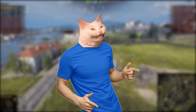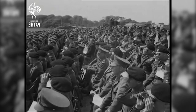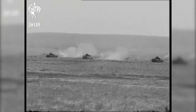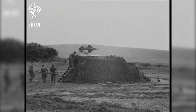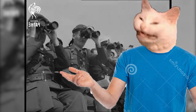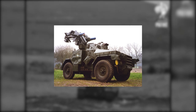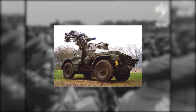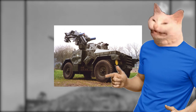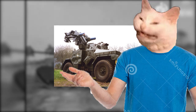And all of that would have been fine if there wasn't a better alternative to the FV4005. But when the FV4005 was tested, it was not the 1940s anymore. It was the 1950s, a time when the Malkara missile was in development. And now let me just tell you, this missile was far superior to whatever the FV4005 could ever be, with twice the effective range and far greater accuracy. And on top of all of that, they were light enough to be mounted on smaller vehicles. So the FV4005 was outdated before it was even finished. Therefore, the project was cancelled in August 1957.